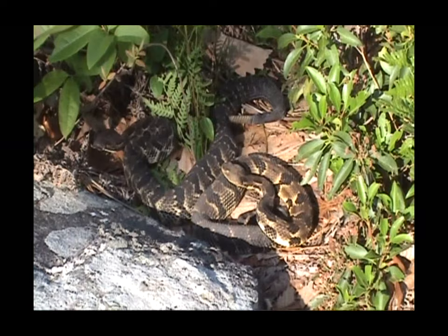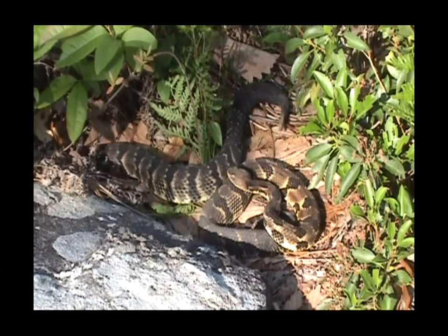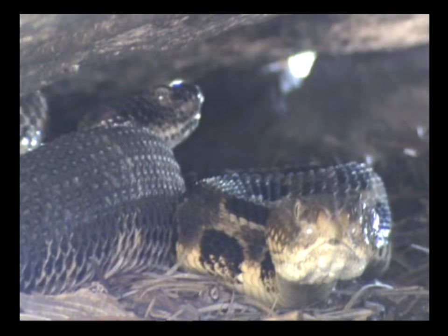Look how big they are. Those have to be females. Gravid females. What do you think? I don't know. So we have four there? Because you can do an estimate on population by the amount of snakes we find here. Oh, easy, yeah. Oh my gosh, that's gorgeous.